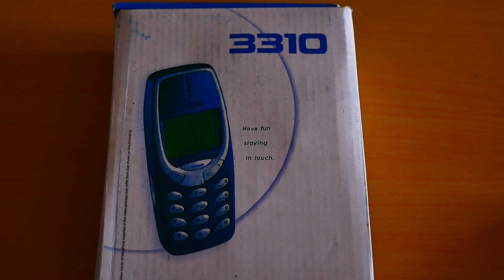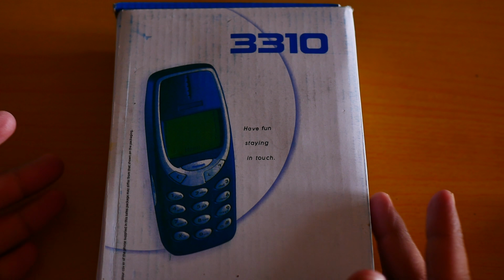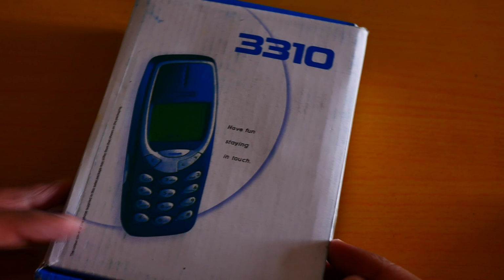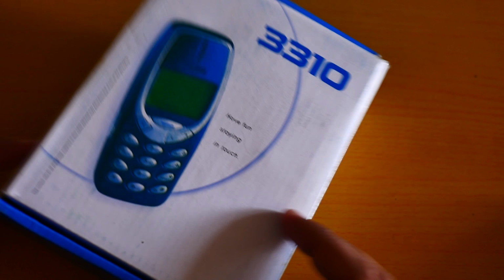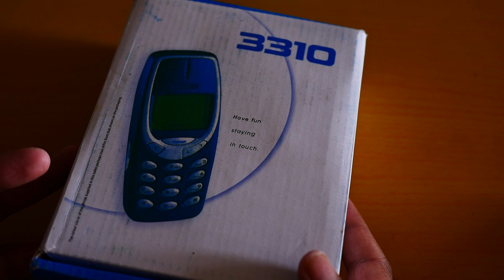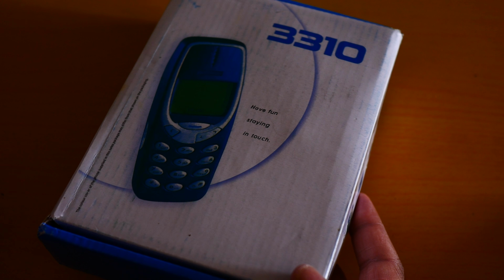Here is the Nokia 3310. This phone was released back in 2000, just 18 years ago. So this is a brand new Nokia 3310. I bought it from eBay. Let's find out what we find in the box. Finding a new one is hard, especially a brand new sealed one.